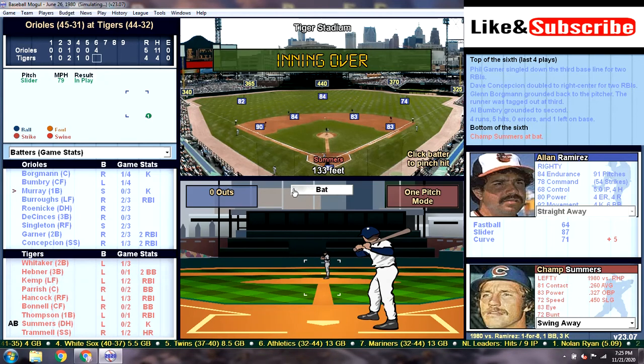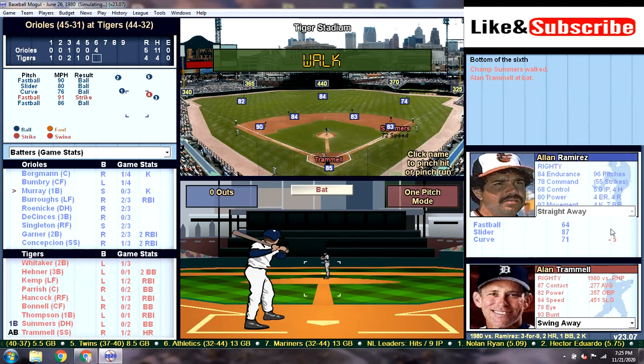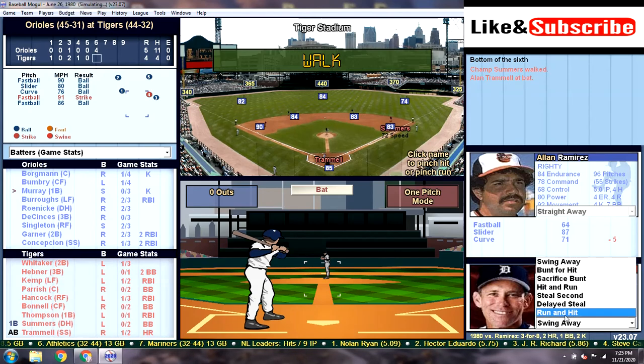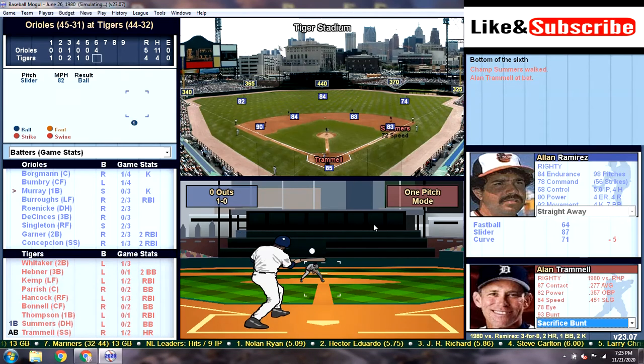So, Allan Ramirez looking good all of a sudden, with Champ Summers coming to the plate, and he walks. So 7 walks for Allan Ramirez. Youch. Ramirez at 96 pitches. I am going to sacrifice bunt with Trammell. Let's try to get a runner into scoring position.